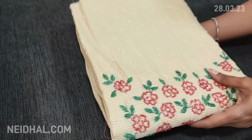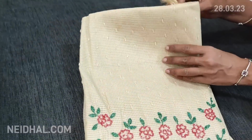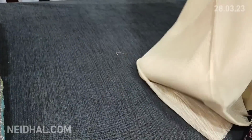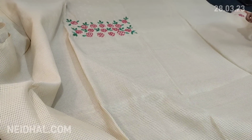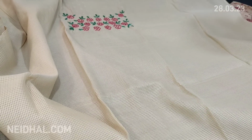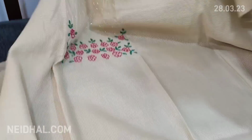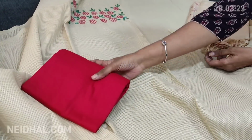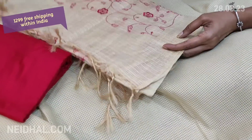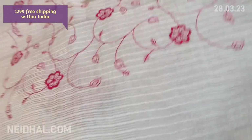In rich beige color. We have cut bead work that comes on the yoke portion of the top. Simple and elegant set. An attractive color combination. Beige with reddish maroon. Very lightweight fabric. Netted kind of material. Fabric will be thin. Lining is needed. So this is the yoke work. All these are bead work. We have reddish maroon silk cotton bottom for this. And dupatta, it's a fancy kota dupatta, very lightweight with all over embroidery.